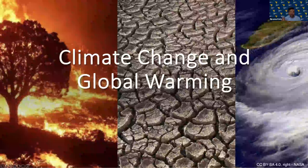The idea is basically coming from climate change and global warming. This is something that attracts lots of attention these days. And if you were aware, there was COP28 just a couple of months ago, where most of the countries came together in the UAE and discussed policies and how to deal with climate change.